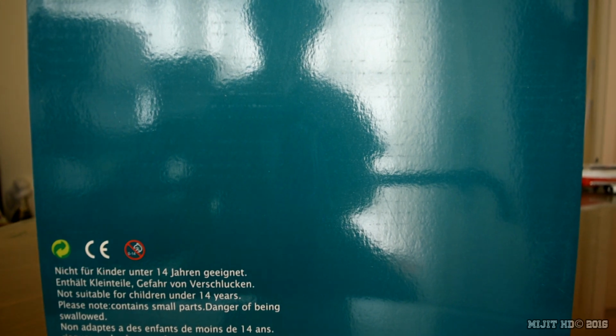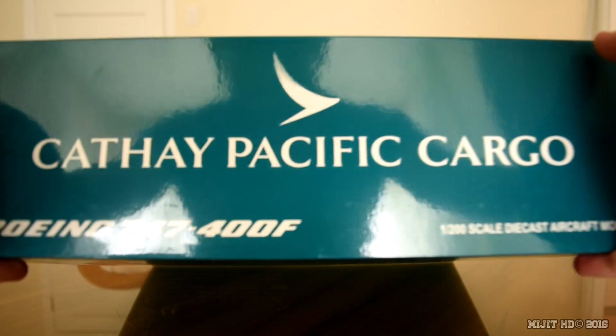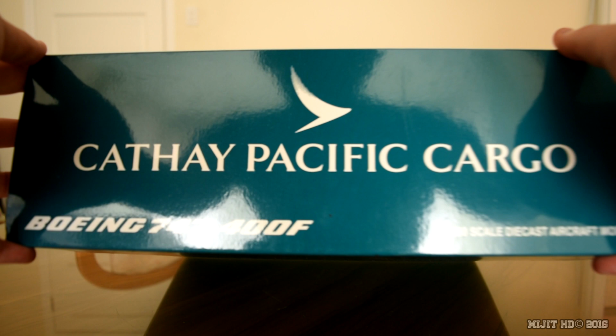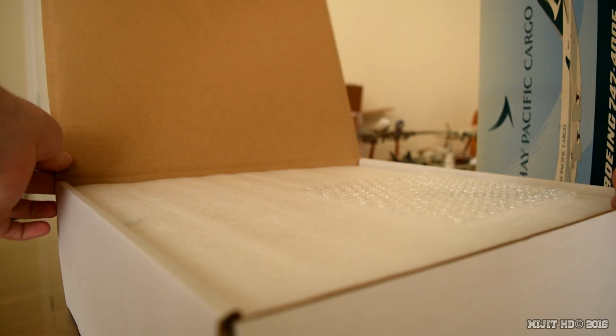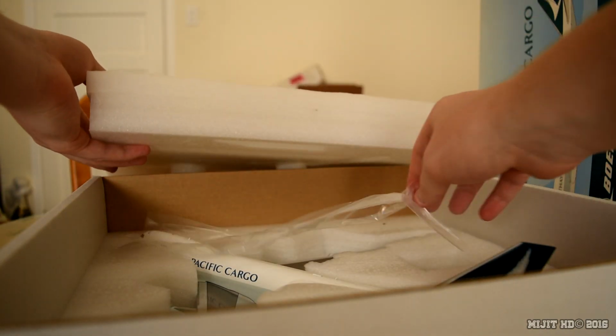And as always, no JC Wings logo on these Cathay Pacific models because they are done as sort of a miscellaneous release, even though we know they're JC Wings. I think it's all to do with the licensing issue. And this model was released a while back, and it's only just come out now. Same with my next model review. Back in January it was announced, and it's only come out like 2 months ago.